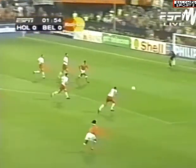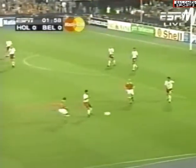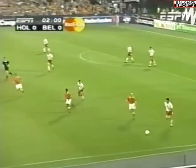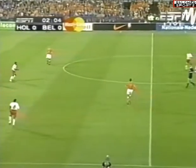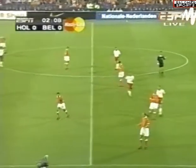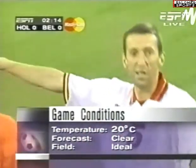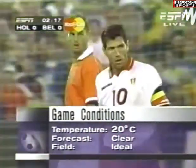Cocu tries the shot and it takes a ricochet there. Kluivert was the player in pursuit. Well, there was a lot of questions. What kind of a reception would Kluivert get coming back, Mike? A lot of allegations made against him. He spent all of the season in Italy. Got a warm reception when he was announced. 20 degrees Celsius, the forecast is for it to stay clear in the field.